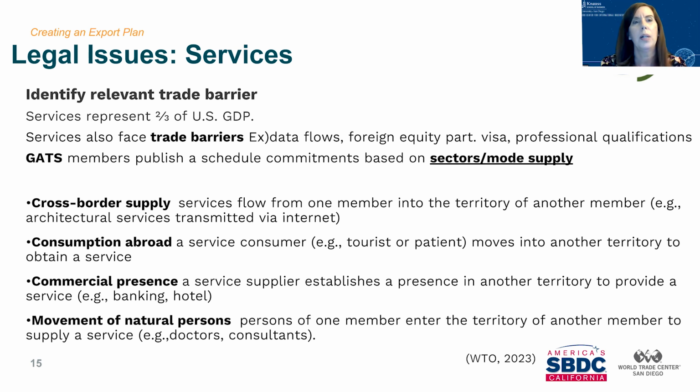So for example, the first mode of supply is cross-border supply. And this is when companies in the United States or companies around the world decide to export their service digitally, and they sell architectural plans and email them to a company abroad or an importer abroad. That would be an example of cross-border supply. So depending upon the nature of the actual delivery of the service, there will be differing trade barriers. So I just wanted to point that out because this is so important for our economy.